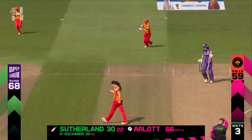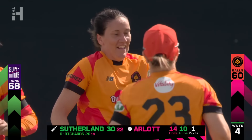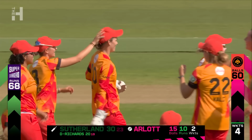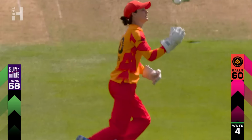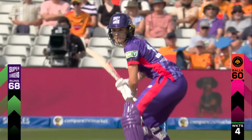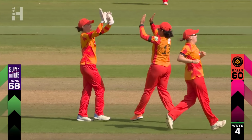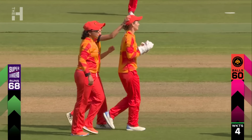Edge gone. Amy Jones does not drop those. She's been mighty impressive as Emily Arlott. And that is a huge wicket in the context of the game. The dangerous Sutherland departs. Annabelle Sutherland, I think that's an under-edge, and it's a really good catch from Amy Jones. As we see so often, she is so clinical. Sutherland was just about to look dangerous.